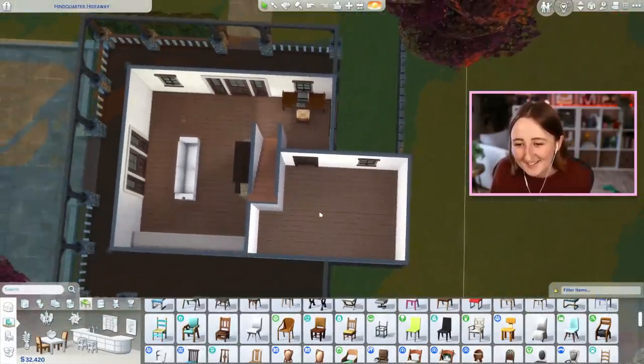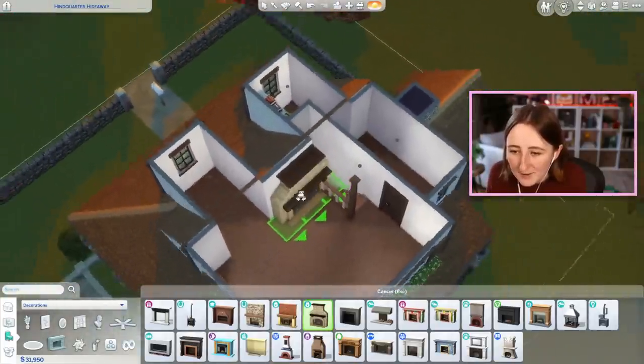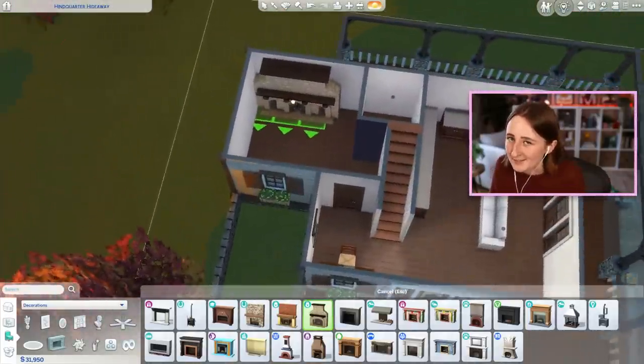So this could be a kid's bedroom. We have a desk nook right there. Oh, maybe we could get a fireplace in the bedroom, at least in this downstairs one, because that kind of fits the cozy vibes.